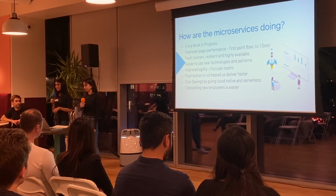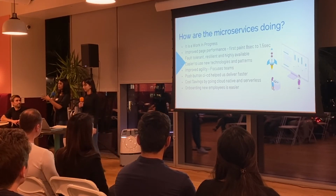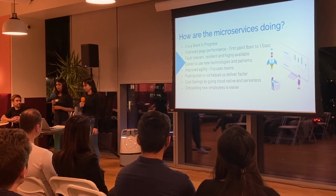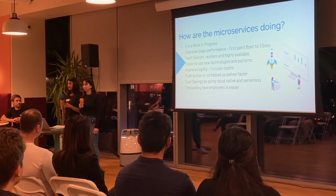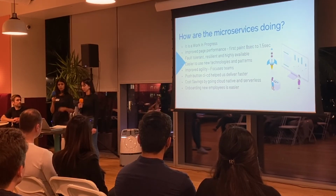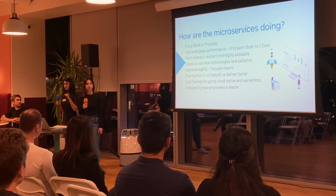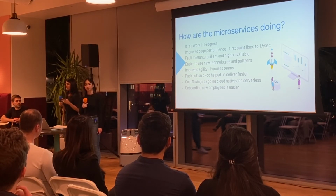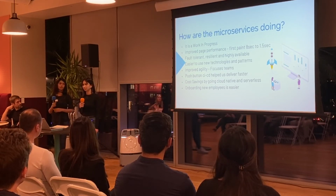And now with microservices, it is easier to test new technologies or adapt new patterns. We were able to work on the complete look and feel refresh of our website while we are migrating to microservices. And it also improved agility. Now the teams are more focused and accountable because they are only responsible for the things that they built. And our push button CI/CD helped us to move faster and deliver the products faster. Now we are spending more time on building robust applications and delivering value to the users.